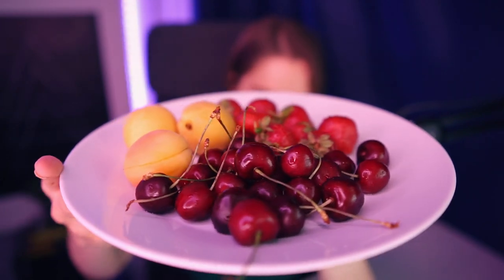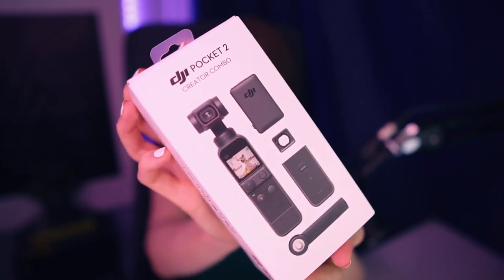Groceries are here. I got sweet cherries, strawberries, and apricots. We can finally open it. Here's the camera itself. It comes in a case. This one is a creator combo edition, so it has many more things in the box. The best thing about the box, there is a picture of a happy doggo here.